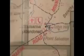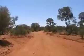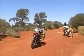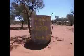You then come across the ruins at Yamana Homestead. Just prior to Yamana Homestead there is another junction, and this sort of threw us off a bit. We had to stop there and just get our bearings and have another look at the map, but there is a junction just a few hundred metres before you get to the ruins at Yamana Homestead.